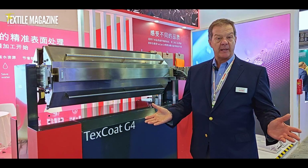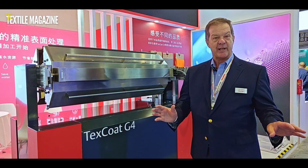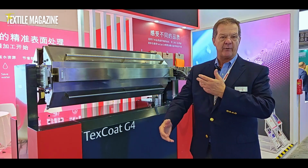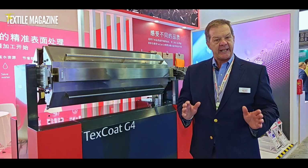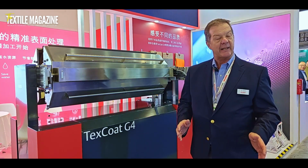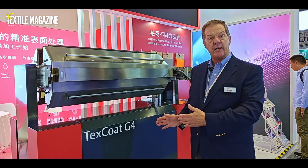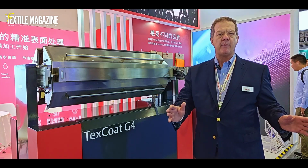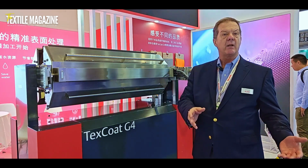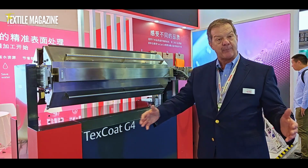Sustainability is really the hottest topic. And one of the big challenges with sustainability is there's a lot of greenwashing going around where everybody's saying, I'm sustainable, these are my targets. But the key with TextCoat G4, that's what it's all about. It's all about sustainability. With TextCoat G4, it is replacing the pad or the foulard, if you will. So if you have a bed sheeting fabric, typically when you apply the softener or the resins, when you dip it into the pad, you pick up around 60-65% moisture, and you have to evaporate that in the stenter frame.